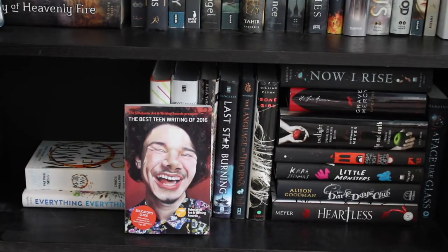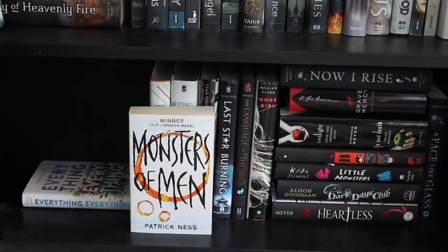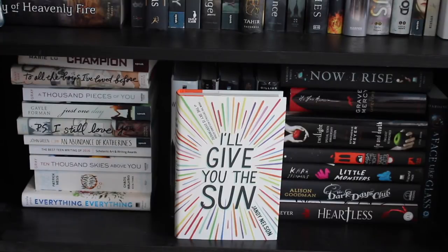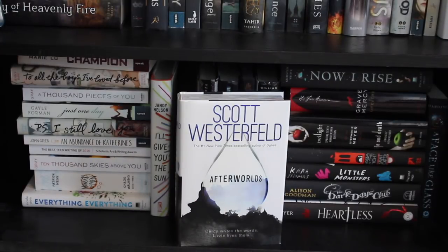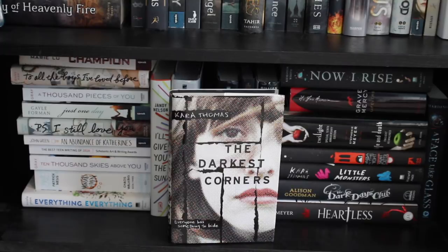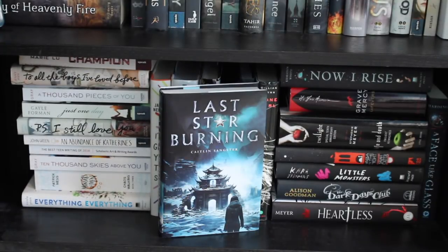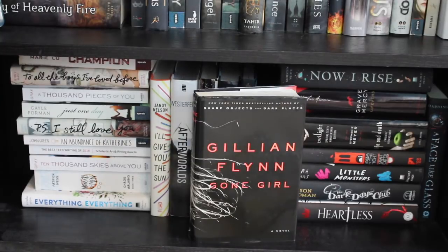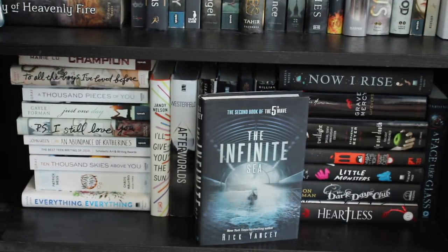Best Teen Writing of 2016. Monsters of Men by Patrick Ness. Everything, Everything by Nicola Yoon. I'll Give You the Sun by Jandy Nelson. Afterworlds by Scott Westerfeld. Darkest Corners by Kara Thomas. Last Star Burning by Caitlin Sangster. Language of Thorns by Leigh Bardugo. Gone Girl by Gillian Flynn. The Infinite Sea by Rick Yancey.